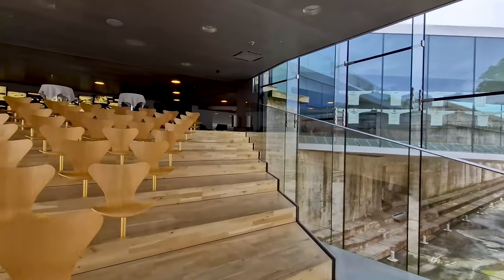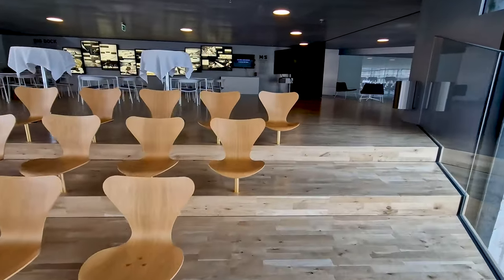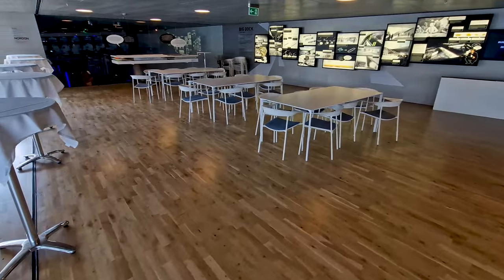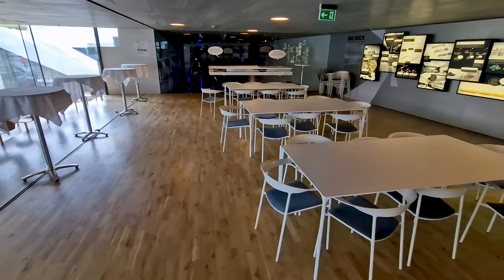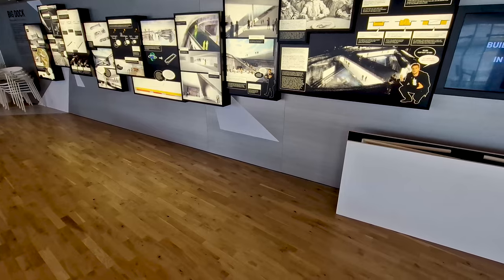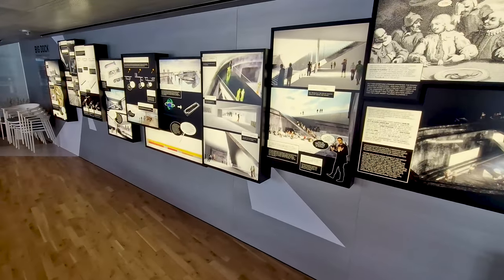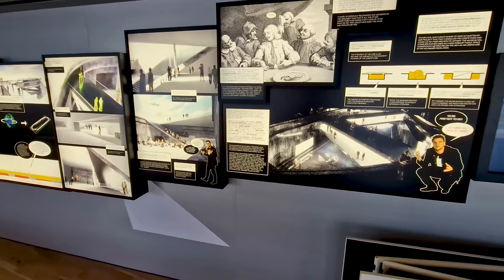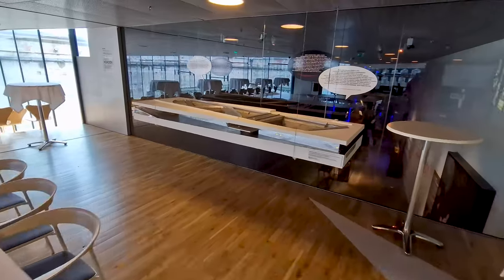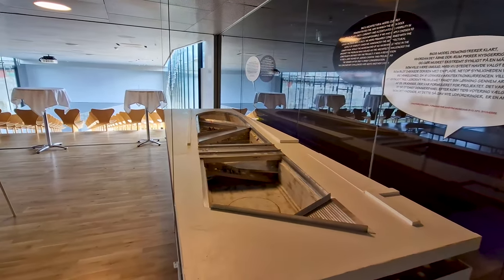Again, glass mullions of the facade, and I'm going upstairs to see what it is up here. Super. It smells like wood in here. It's the first time I don't smell like sea stuff. And I guess here you can see there is an exposition about the architect Bjarke Ingels. These are the pages that are very much in the Yes Is More style, where he explains the concept of the building and the project. A model of the building where you can actually see how it was developed.